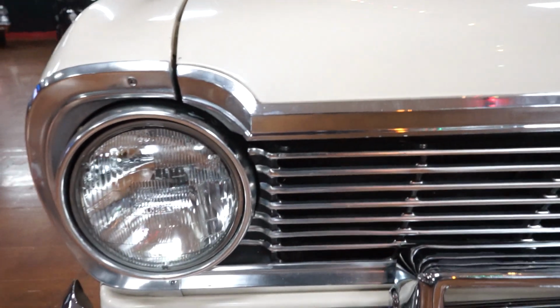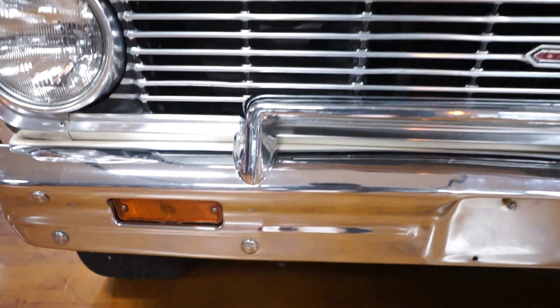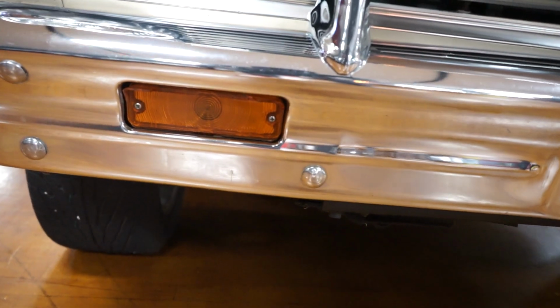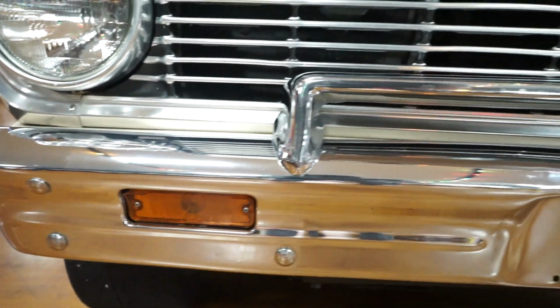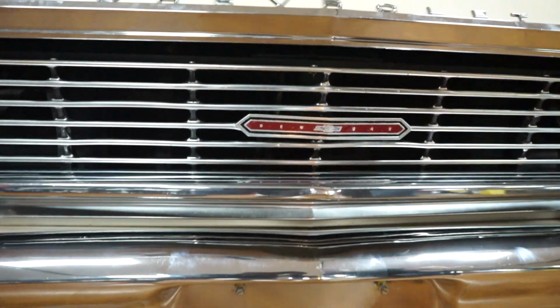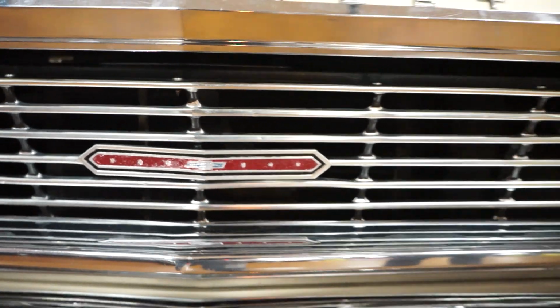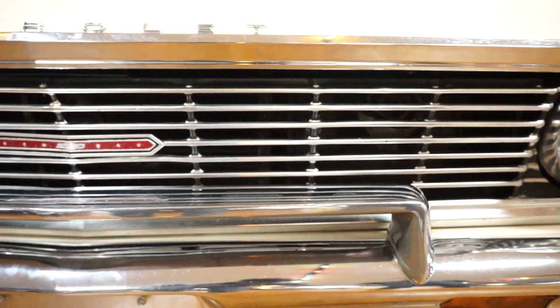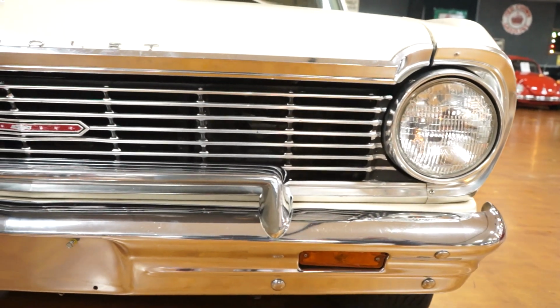Both the grille and the front bumper are in pretty good shape. You can see around the bumper bolts, hopefully in the still photos and in this video presentation, that none of the areas of the bumper around the bumper bolts are rusted or pitted. The Chevy 2 grille looks to be in pretty good shape from the center to both sides. Of course, the chrome around it encompasses not only your hood and your headlights, but the grille itself looks to be in good shape.